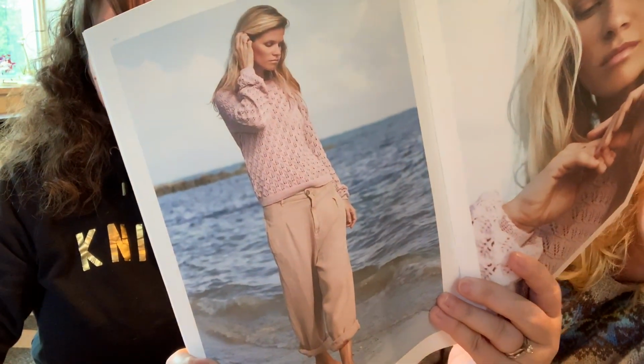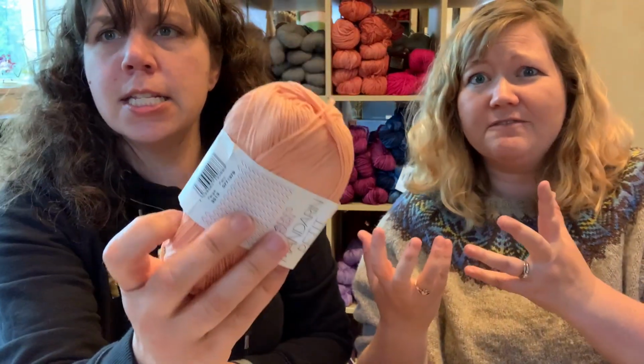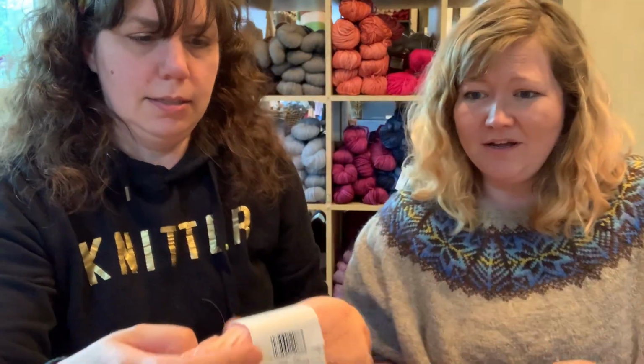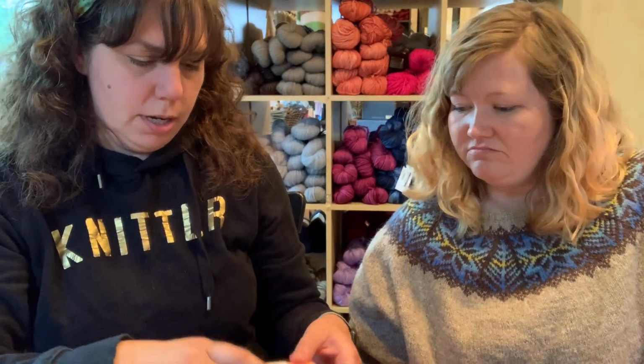Today is Wednesday. So if you're in the mood for a summery top, we've got Mandarin Petite. We know people have asked if we would get fingering weight cotton in the past, and we were always looking for a new one, and there you go. It's good. It's nice too. It doesn't feel like it would be crampy on your hands. I like the cute colors.